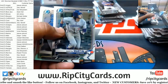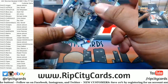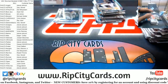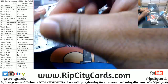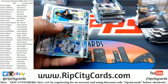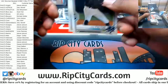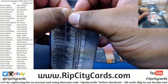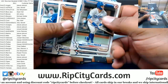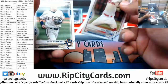Time hit. Looks nice. And Austin Martin, Press Bowman Chrome. He's been a tough hit so far tonight. I like those 91 Bowmans. So nice.